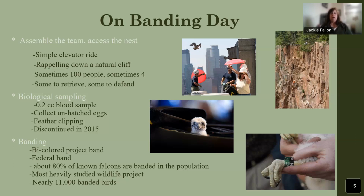When we're banding, not only do we put a USGS federal band on the bird's leg that goes on the peregrine's right leg, but we also use a bicolored auxiliary band that has a letter and a number. So this bottom slide shows you N/2. I can read this band on this chick's leg up to 700 feet away.